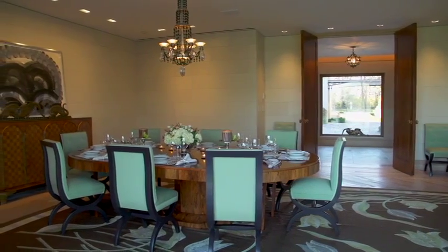So this is a large house. There's no getting around that. But the idea was to walk in and feel comfortable.